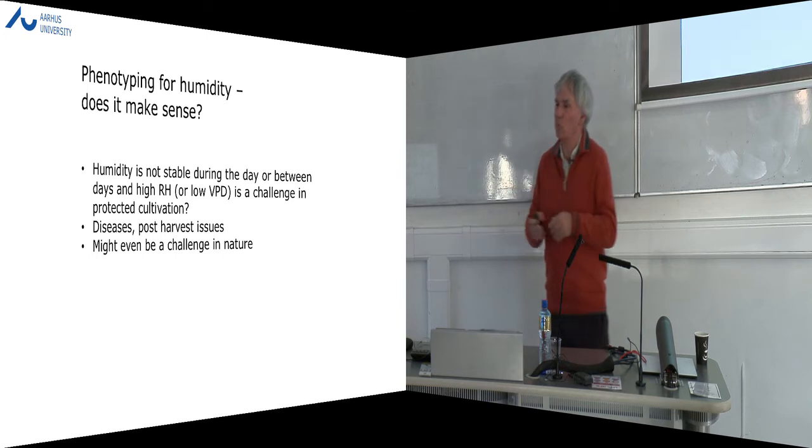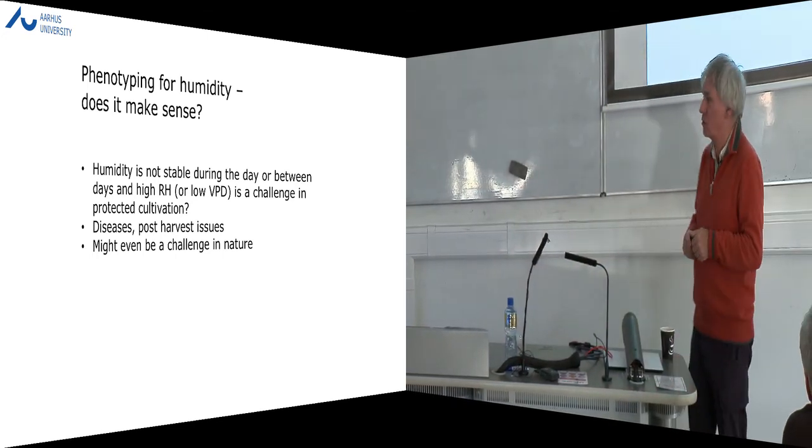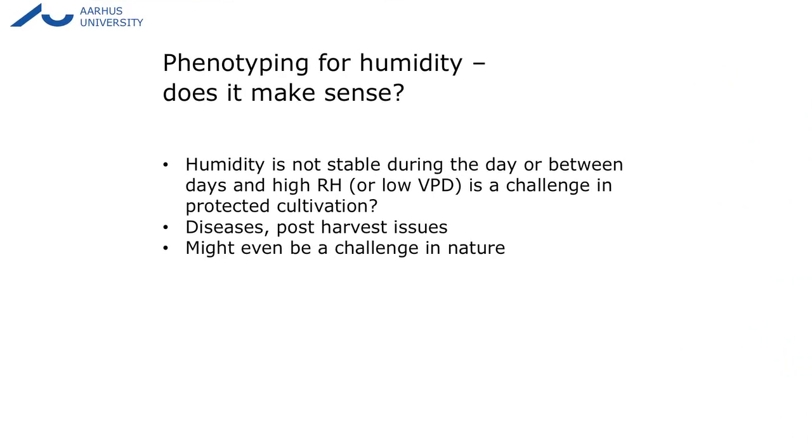So going back to the indoor environment, humidity is also a big issue if you grow plants in a greenhouse. It's not stable. It has huge fluctuations, and in many cases it's a major challenge, because if you have too high humidity, normally I would have expected high humidity in Ireland, you have to heat to get rid of humidity, and many plants don't really cope well with high humidity, because you have disease issues, you have post-harvest quality issues.